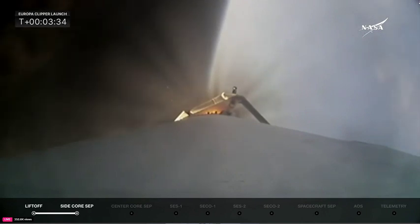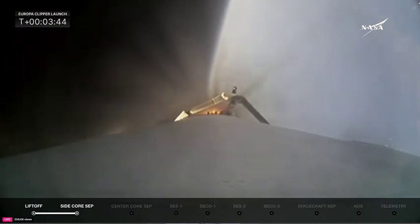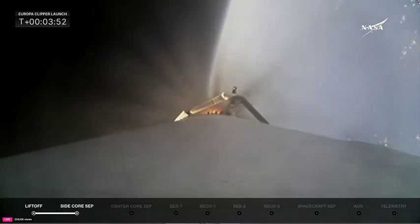Things are looking really good in the telemetry. Power and trajectory look nominal, and chamber pressures on the 9 center core engines look really good. And just a little more, 20 seconds from now, we'll get the cutoff of the main engine on the center core booster that remains. 4 seconds after that, we will separate.